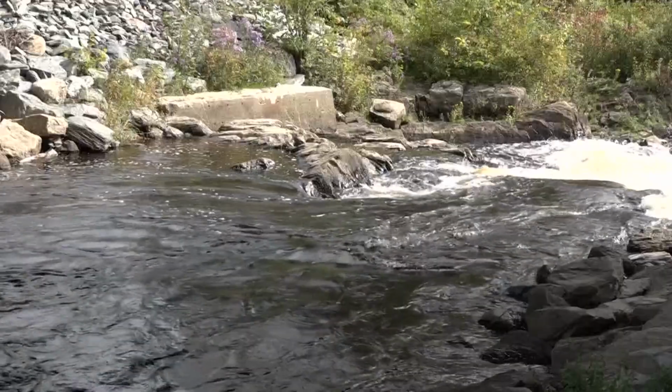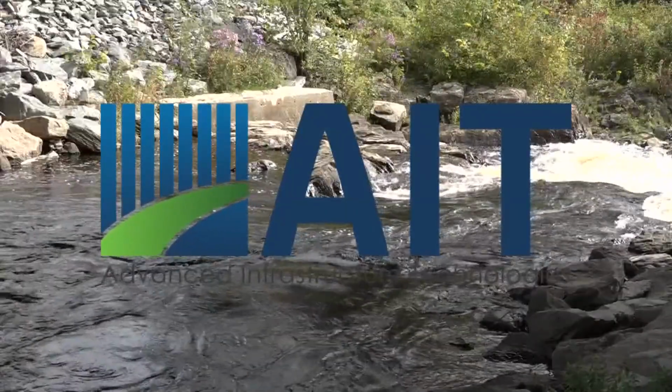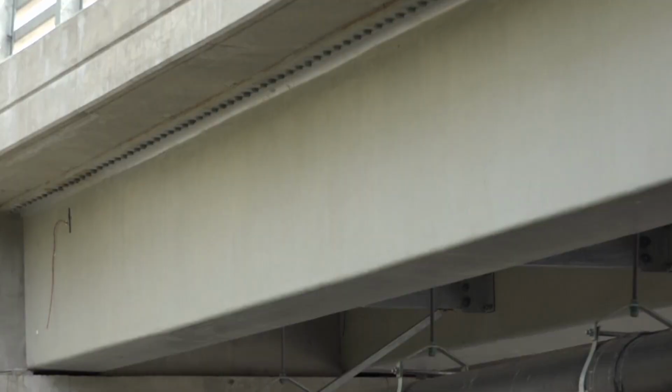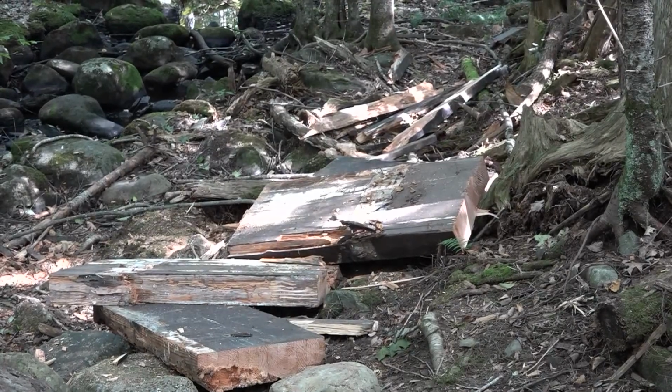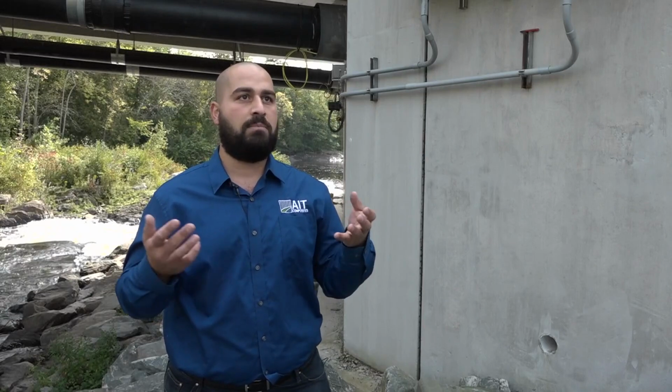Anthony Deba is one of the project's designers and an engineer with AIT, a company founded on a concept developed at the University of Maine that the same materials used in aerospace and shipbuilding would make for sturdy bridges. When it comes to building a place for hikers to cross in the woods, Deba says the composite has another upside. They are way easier to get into the woods compared to a big wooden beam.